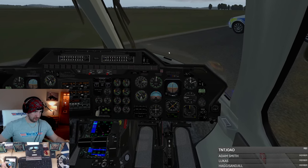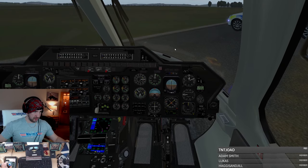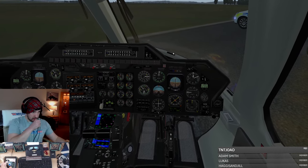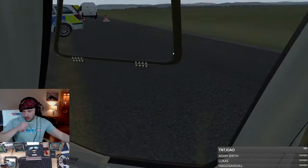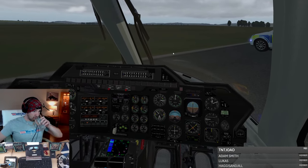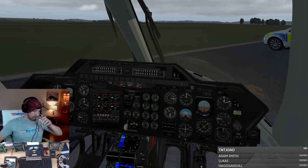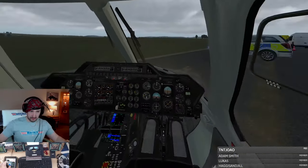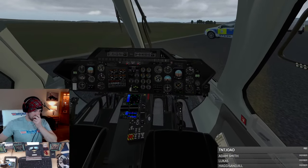Okay, rotor RPM to 100%. We'll take rotor RPM to 102% now. 101, 102. Get away from me, COVID, you buster. All right, 102% is checked. We're clear on the left. We are clear on the right.